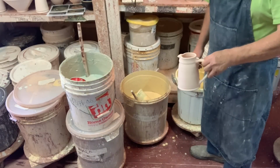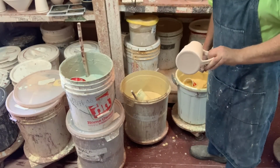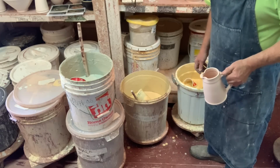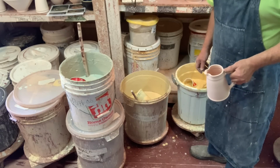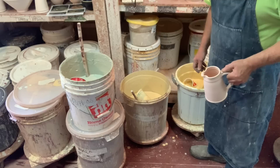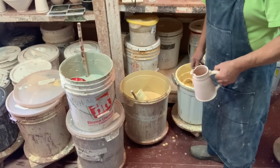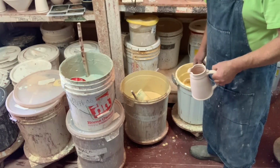If you do decide to go the dipping route, which is once you've decided you really want to be a potter, you should, because it's a cheaper way to go making glazes. And the book that you should get is Cone 6 Glazes.